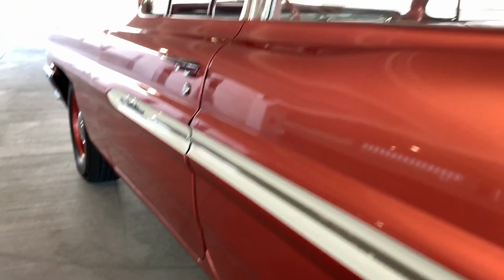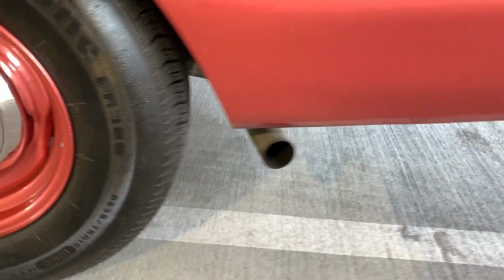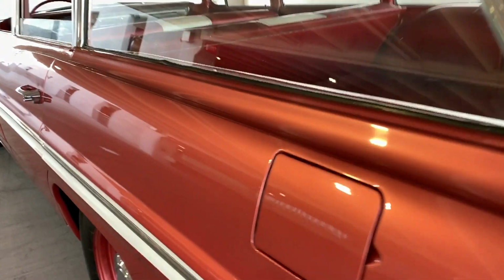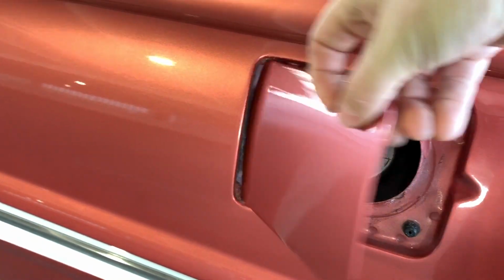Door handles are nice. The doors, the quarter. Nice wheel. See how straight everything is. No dings, chips, nicks, anything. And here looks like it's pretty original.